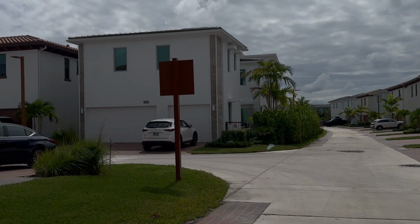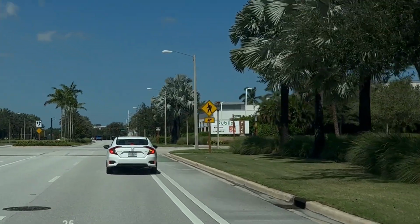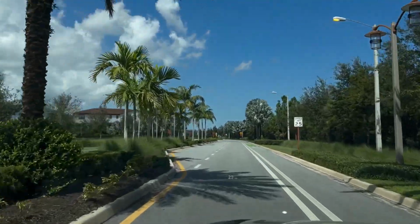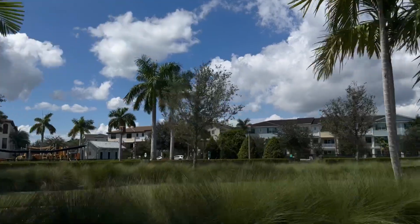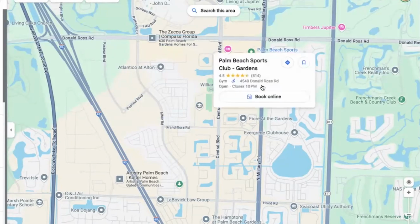It's not gated, but this whole area here is commercial. So it has a Publix and a Home Depot, and it has like a community square. My niece that lives in Juneau, she actually comes out here with her kids because they have a great outdoor kids program on the lawn during the winter months. And you'll see the next, like we're west of Military Trail.